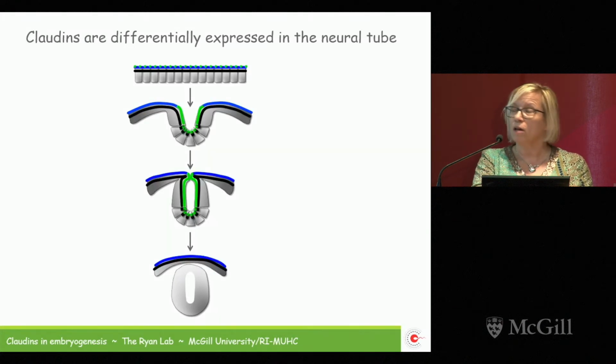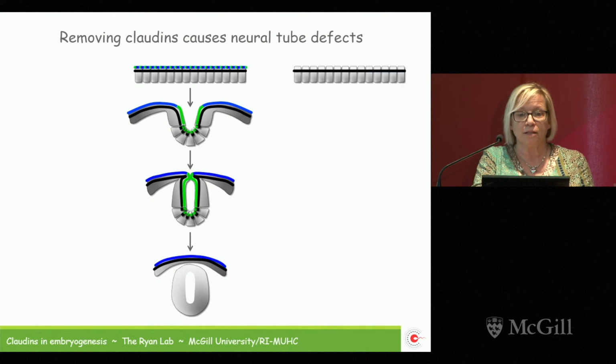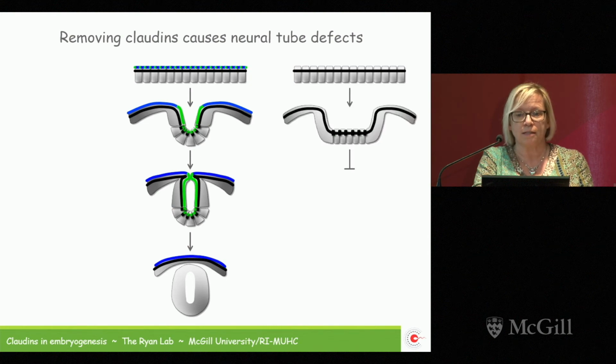So there's a number of claudins that are expressed during neural tube closure. They have slightly different expression patterns, and I'm illustrating 3 types of claudins here: blue, green, and black. If we remove the green and the blue claudins, we find that we block neural tube closure, and we don't get these cell shape changes that are important for the morphogenesis.